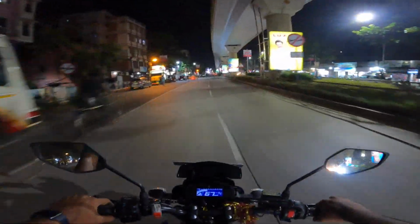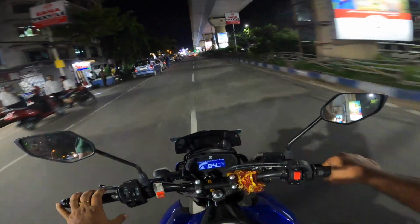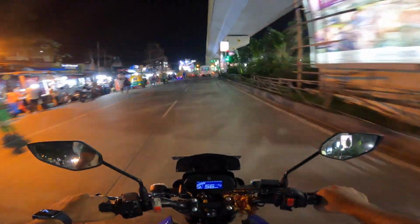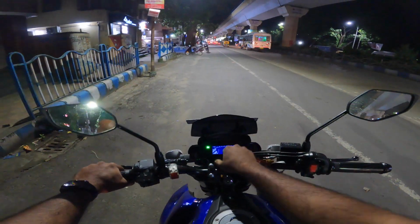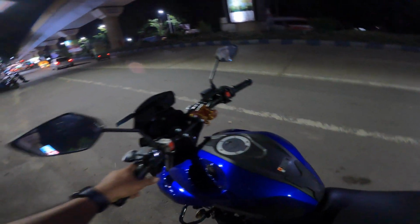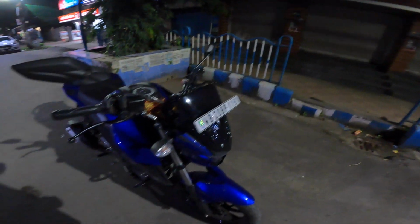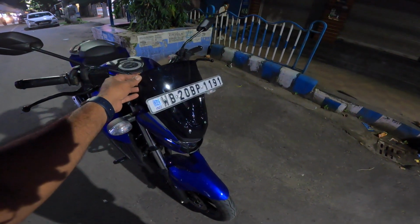So nonetheless, let me just stop somewhere where there is some sort of street lamp or something and show you the windshield from in the front. Okay. So yes, this is how it looks from in the front, guys. If you can make out in the street lamp, to my eyes they look really awesome.